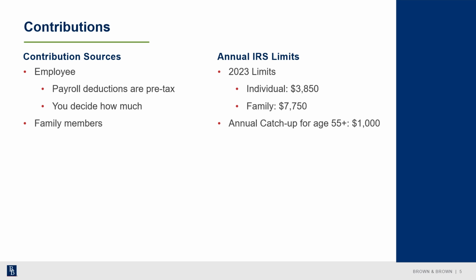So you can start low and increase your contributions later if you would like, or you can start out high and front load that account and then reduce your contributions. You can decide exactly how much and where and when to stop.